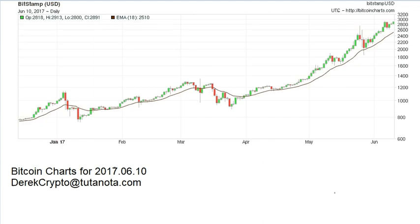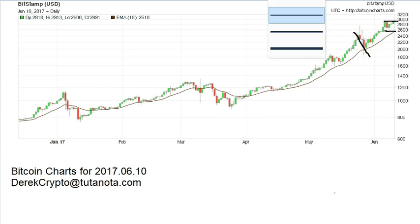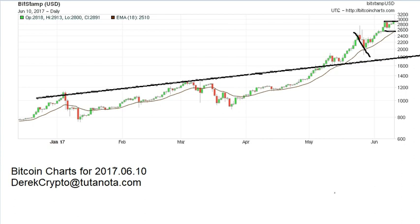An example would be on the daily chart, which spans the last half year. Just trying to put a quick little trend line in. However I want to do it, there's a decent amount of distance because, of course, the rate of ascent has not been quite as high lately with the last little bit of sideways movement in here. And then, of course, this price correction as well. Now, as far as some other trend lines, man, they broke those a long time ago.